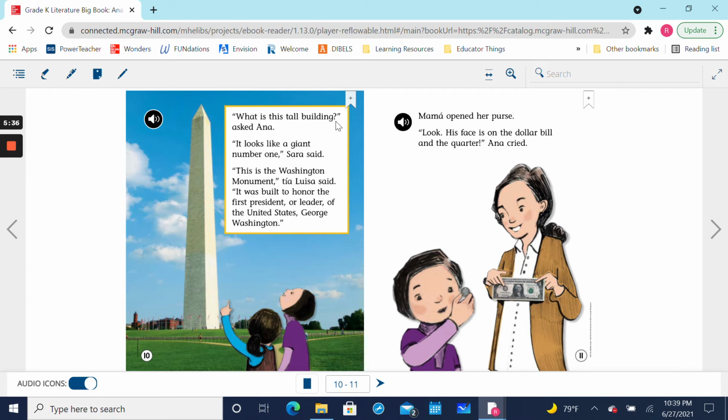"What is this tall building?" asked Anna. "It looks like a giant number 1," Sarah said. "This is the Washington Monument," Tia Luisa said. "It was built to honor the first president or leader of the United States, George Washington." Mama opened her purse. "Look, his face is on the dollar bill and the quarter," Anna cried.